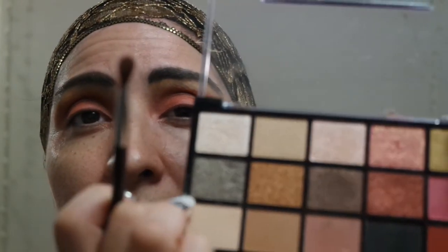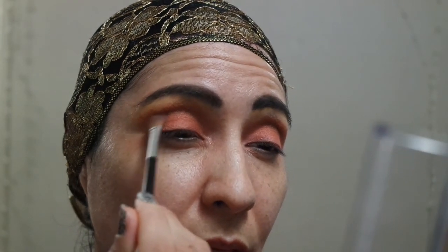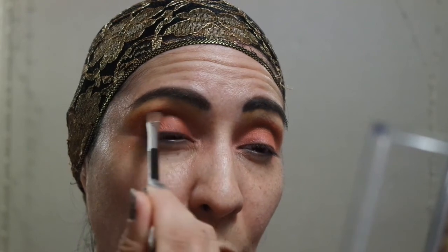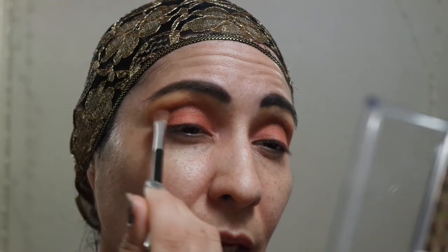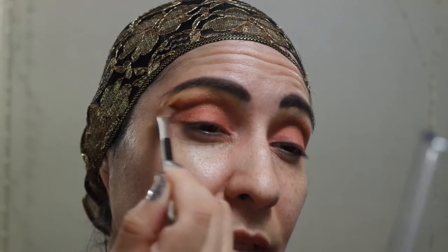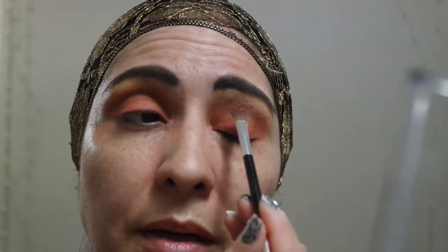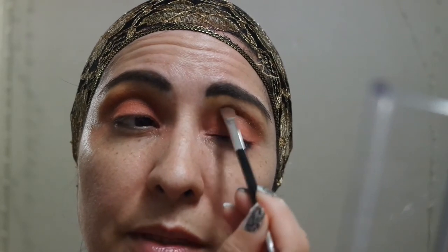Now I do want to soften this up since it is like a coppery, bronzy shade. I'm going to go ahead and soften it up with some of the silver smoky shade here. I will do that also in the crease, right where I set that bronze shade, just to give it some light, to kind of brighten that up. Brighten this area up from the crease.